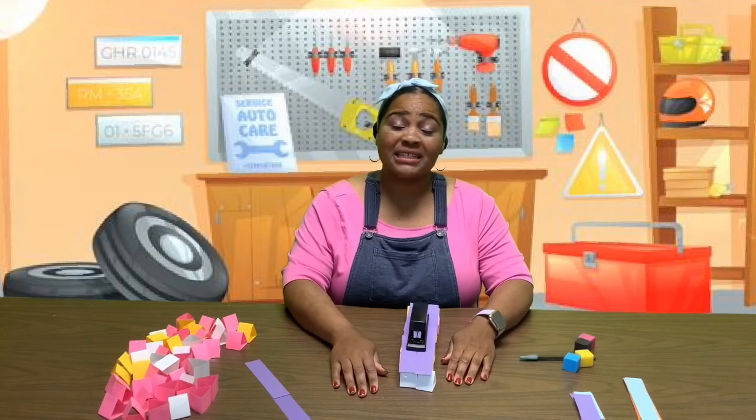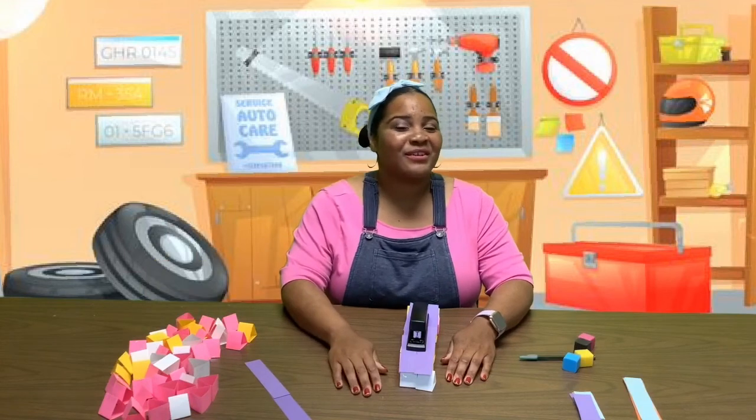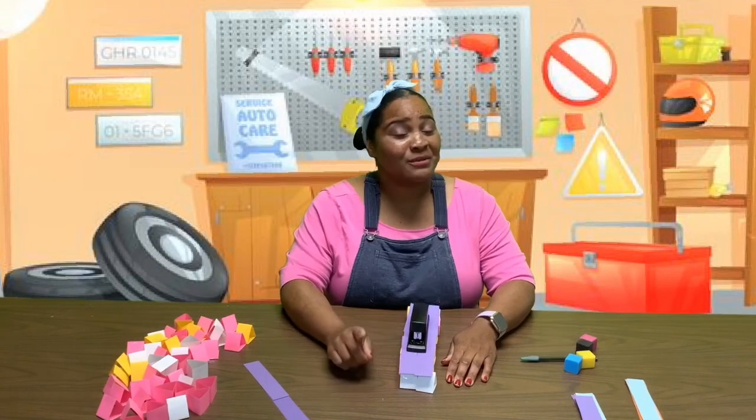The possibilities are endless with our paper blocks. Tap into your inner engineer and see what structures you can make.